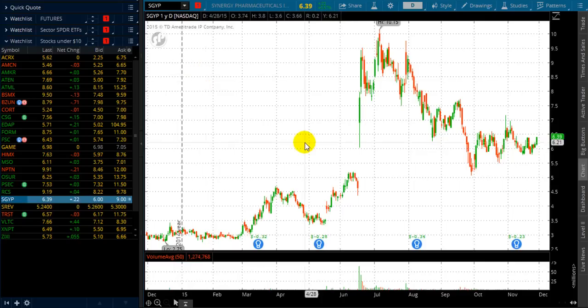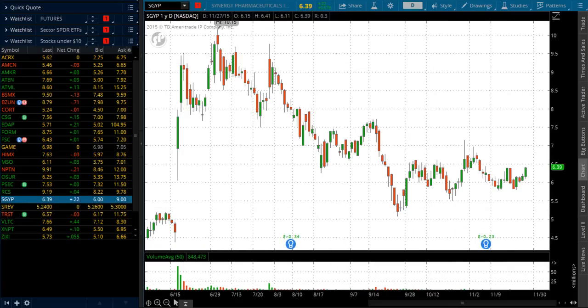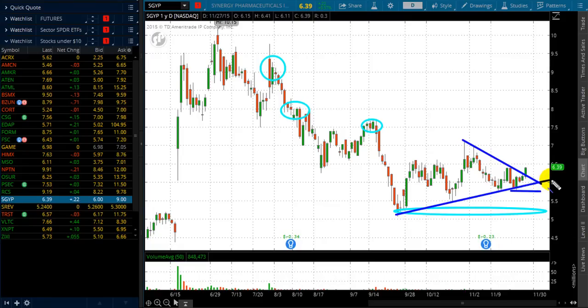SGYP, nice beautiful little trend line going on. Actually broke out of this trend line, and you can actually take this trade with a shooting to, that's your resistance, and then you see resistance right around here, and then right around here. So breaking out of this, kind of like a descending triangle, you could say, but at the same time it's making this nice little uptrending, higher highs and higher lows.